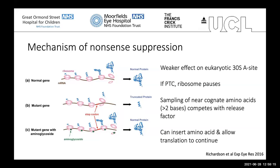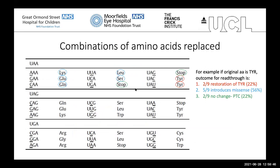And this diagram just shows that. So with a normal copy of the mRNA, the ribosome reads it and you get normal full-length functioning protein. In the presence of a premature stop codon, a release factor will bind and it will release that protein and you get a truncated non-functional protein. But in the presence of these drugs, you essentially override the stop, and in 20% of translation, you can get a normal protein forming. These are the different combinations of amino acids that can be replaced based on the 2 out of 3 codon similarity.